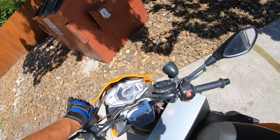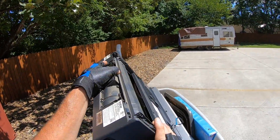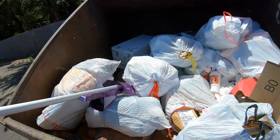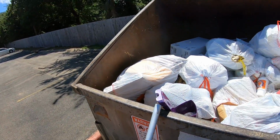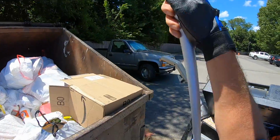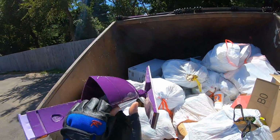For those of you that weren't aware, those first ones I found, the new printers, the scrapyards really don't take them. That's my predicament with those printers. Wouldn't be a day without a Swiffer. Oh, dusty Swiffer. Oh boy. Sheesh.